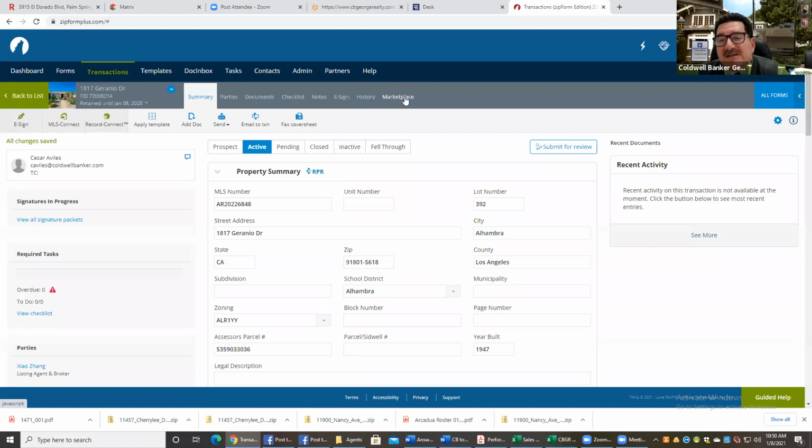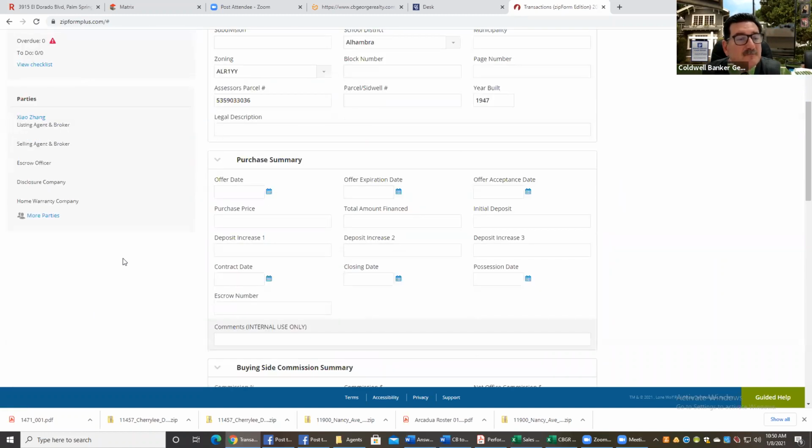And marketplace, it will tell me other companies like escrow company, title company, a whole bunch of companies that pay money to CAR, the California Association of Realtors, just to be featured in the website. I don't need it. I use my own escrow. I own my own title people, you know, all the friends of Coldwell Banker. I use our affiliates, right? So this is the person involved in this transaction, Cesar Aviles, right?